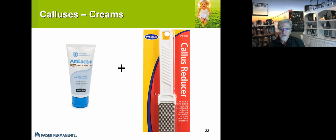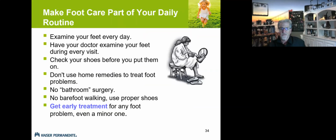In the morning after you bathe, take your callus file, again making sure you have good circulation and good sensation. Scrape down that callus gently, and then repeat this process the next night, and do this several nights in a row until you get that callus down. That's one of the most effective ways of reducing a callus, and it's simple, easy, and safe, as long as you have good circulation and sensation.